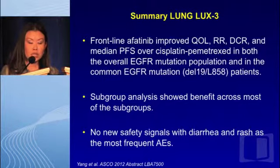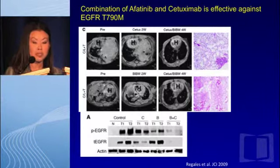So LUX-Lung-3 tells us that frontline afatinib seemed to improve quality of life, response rate, disease control rate, and median PFS over chemo in both the overall EGFR-mutant population and also specifically the common EGFR mutants. The subgroup analysis definitely showed benefit across the board. There were no new safety signals. So I would say that afatinib joins our EGFR TKIs, erlotinib and gefitinib, certainly in the frontline setting for our EGFR mutant population.